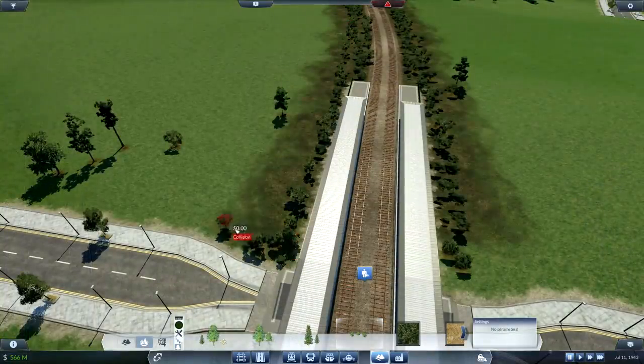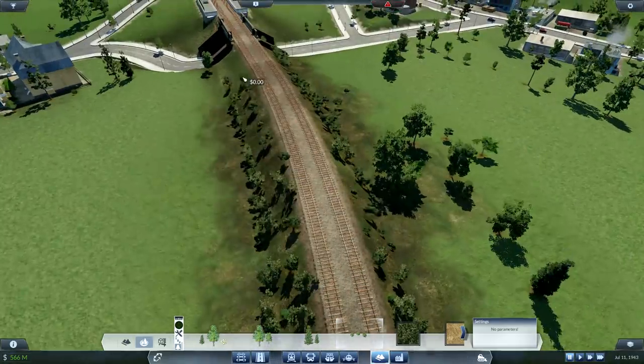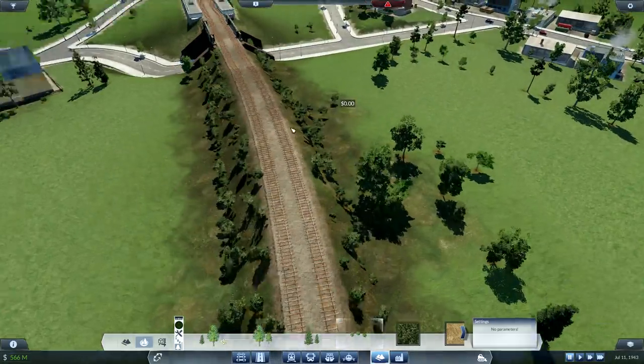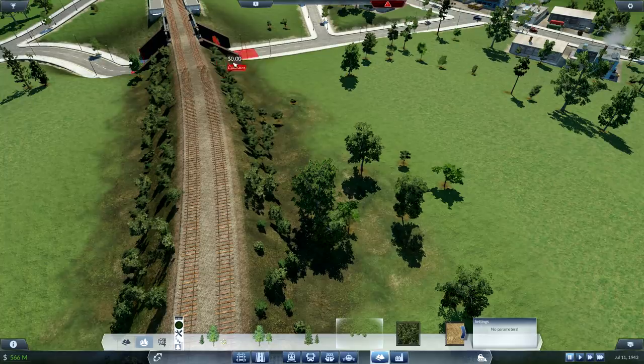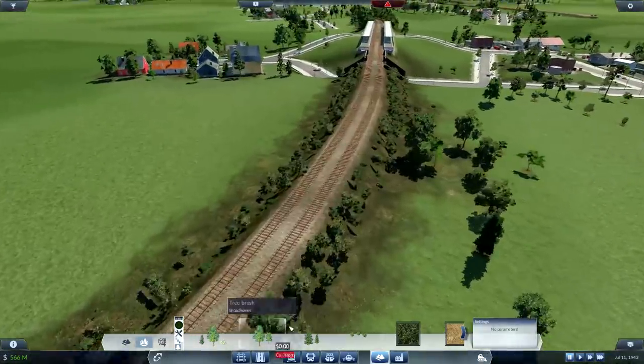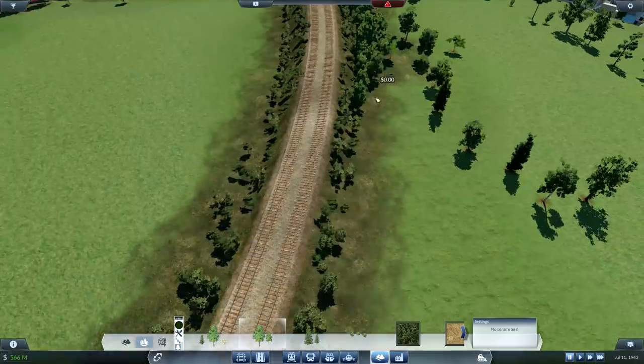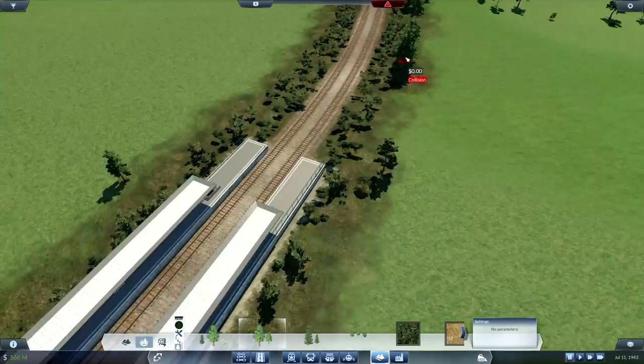I get carried away with bushes though, I'll tell you that much. Can't be doing this for too long because we've got to put the trains going down this way. There we go, I like that. We'll have the trees lower down so when you're on the cab ride, you kind of look over the top of the trees at that point.